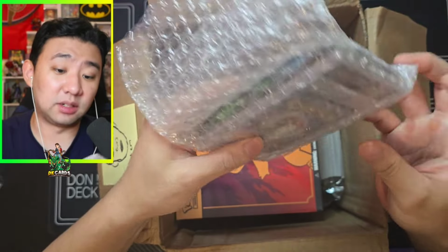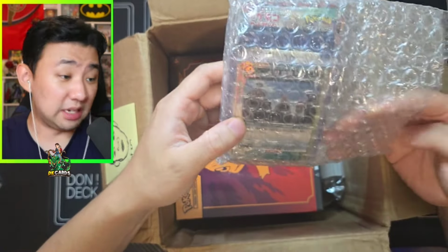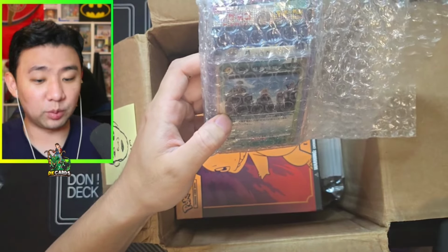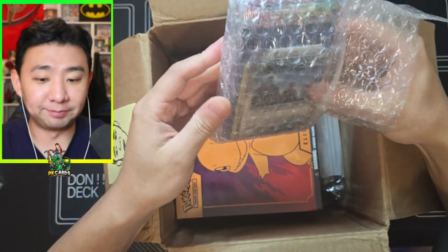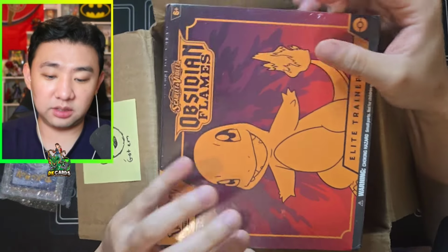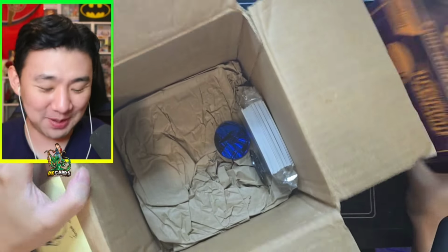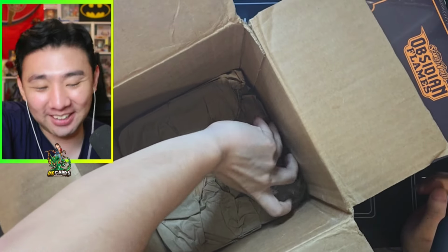There are packs. There is a slab in here. There's a PSA slab in here with Demon Slayer cards, from what I'm seeing, which is lovely. So yeah, let's open that later with the slab. And there is a sealed Obsidian Flames ETB. Wait, didn't I send him one of these too? And he just sent it back, maybe? I don't know, dude. Okay, that's fine.